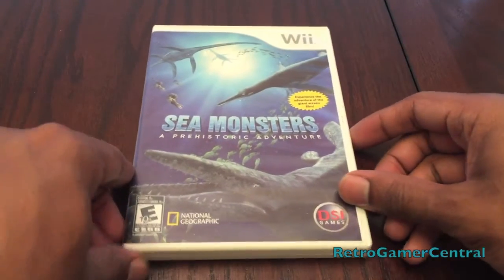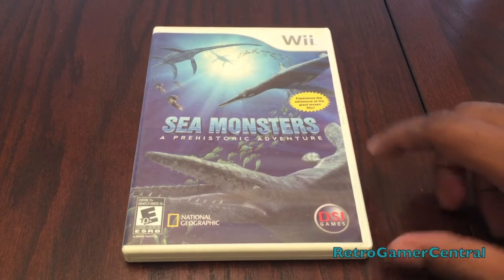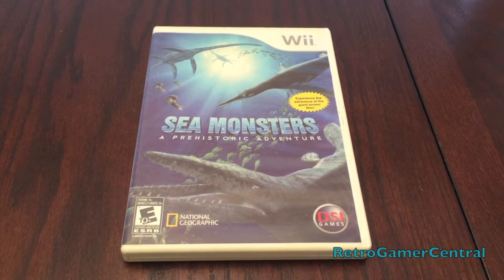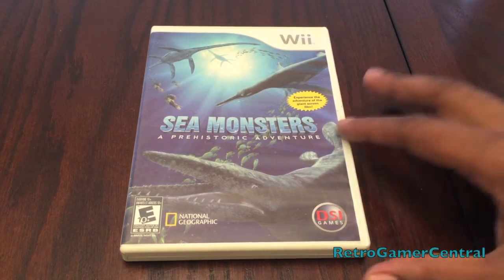Picked up Sea Monsters. I've only seen this one once and I decided to pick it up. I don't see a lot of these DSi games published that frequently. But yeah, I don't know. Not really getting into all the other stuff, but it was cheap, looked interesting, and it seems like some type of oceanic exploration game where you get to view the animals in their habitat underwater, whatever. Seems interesting.